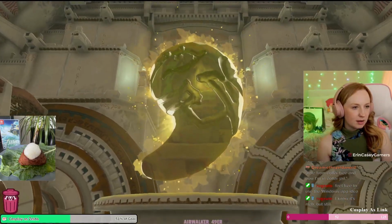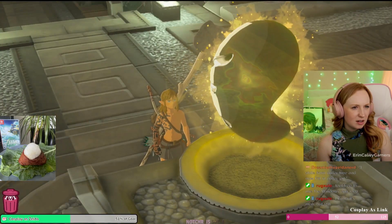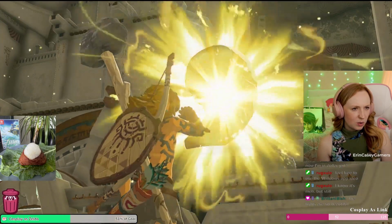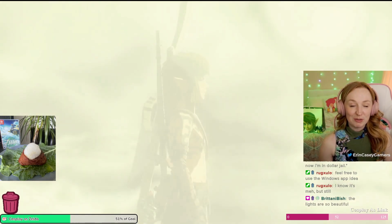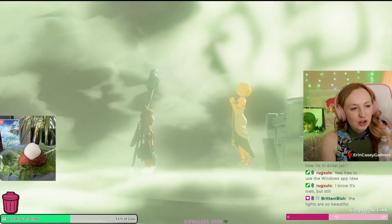What? A Korok seed? Yeah. Or half a heart? I guess we'll find out. The lights are so beautiful. I can't wait. If you know, you know.